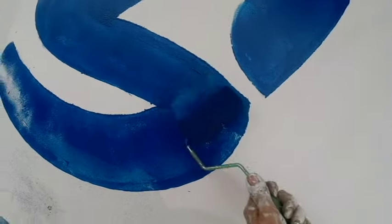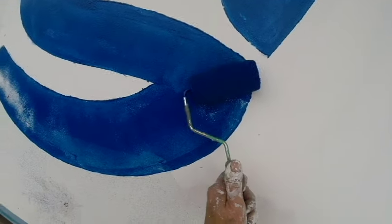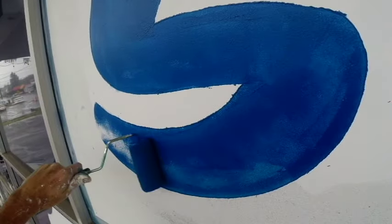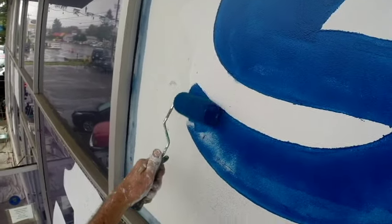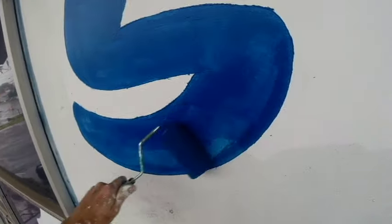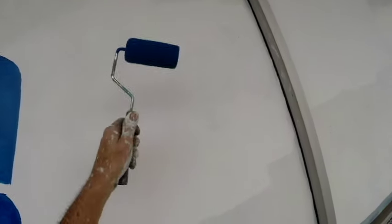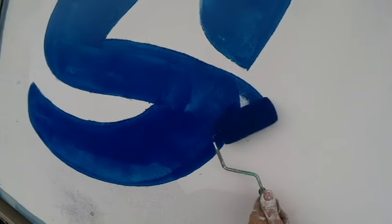Because if I mess up, I just kind of make the letter a little bigger. Works pretty good. And I'll do another coat of the blue too. So I'll put an A there, L-E-S. It's gonna be kind of tight. Maybe I should probably make this S bigger.